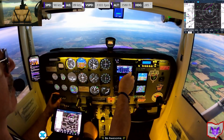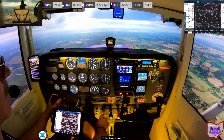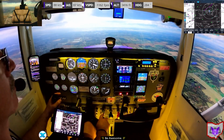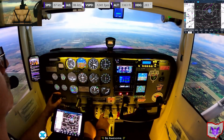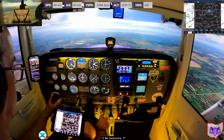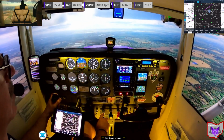Okay, interesting. Columbus approach, Skyhawk 33 Foxtrot is 3,400, descending 3,000. Columbus approach, Skyhawk 8033 Foxtrot, 3,000 feet.